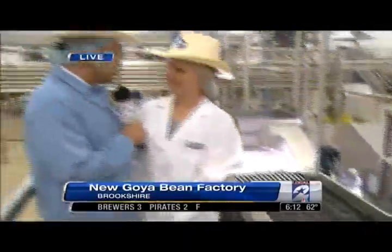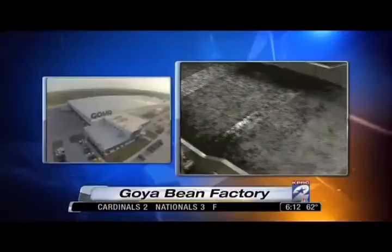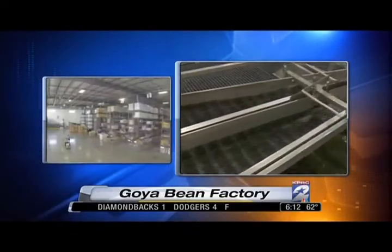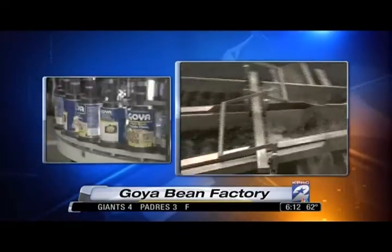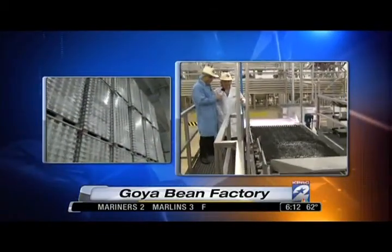Yeah, and how many different kinds of beans do you make here? Initially, we're manufacturing about 8 varieties, but eventually close to the 40 that we are manufacturing at this moment. All right, so let's talk about the process. So what are we looking at right now? Right now, we are looking at the washing and sorting of the beans.